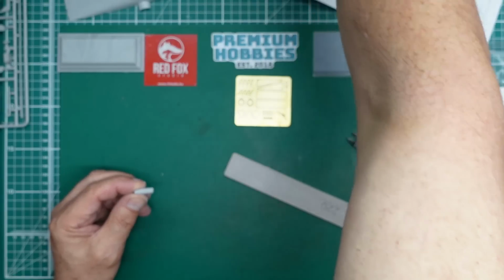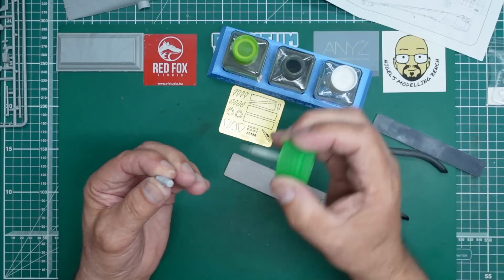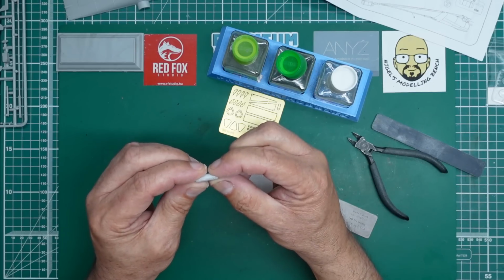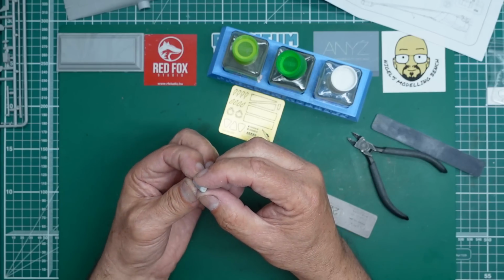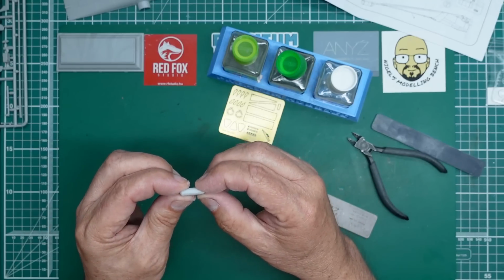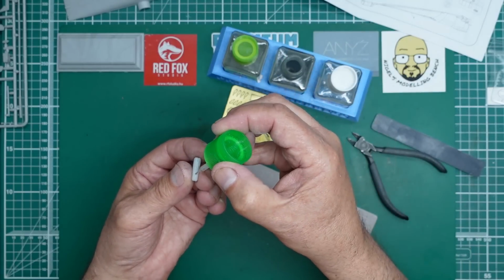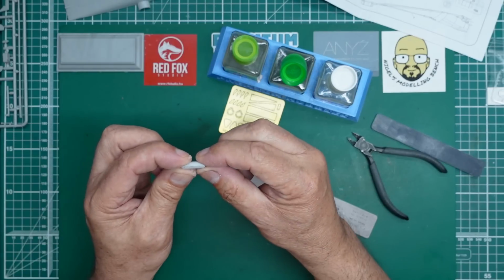So what I'm going to do is grab my array of Tamiya paints. I've got a proper frog in my throat today. I'm just going to put a drop in one end, give it a squeeze, and then what I can do is have a look and make sure these panel lines line up. It's easier to sand an end flush than it is to mess around getting panel lines lined up if you've got them misaligned. You know, they sort of go like that across the joint.